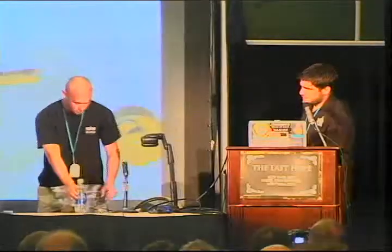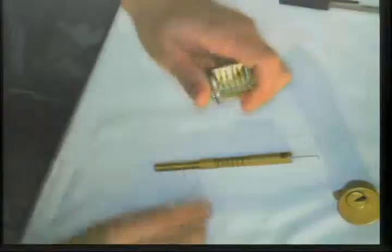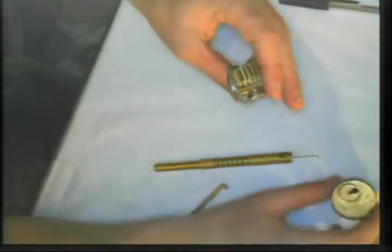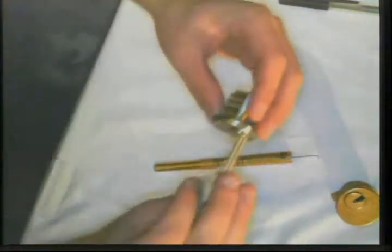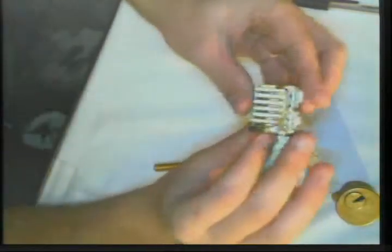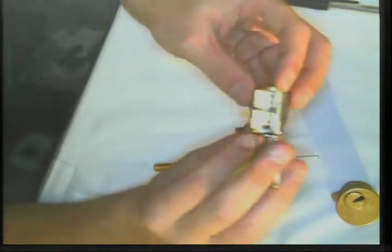What about the cutaway? I didn't even put tools in this one before. First, let's see if we can get a close-up on the cutaway with putting the key in and out. I've somehow managed to lose the correct key for this one, so we'll put in the incorrect key. This is made by a fellow named Mitch Capper. He's right in the front row. It's a beautiful cutaway. It shows exactly how it works.